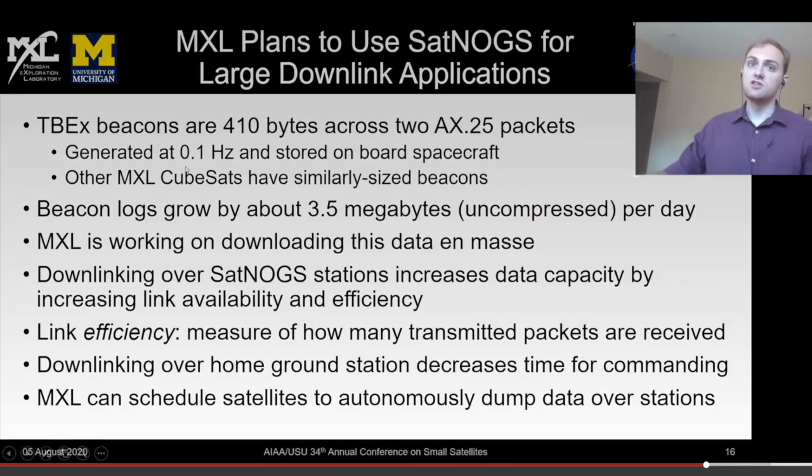Doing some multiplication, you can see that these beacon logs will grow by about 3.5 megabytes per day uncompressed, and MXL is working on downloading this data en masse. Downlinking over SatNogs stations increases data capacity by increasing both the link availability and the link efficiency. Link efficiency is the measure of how many transmitted packets are received.